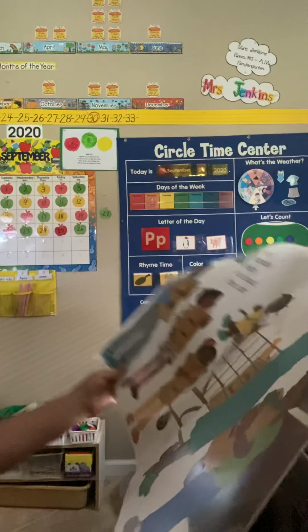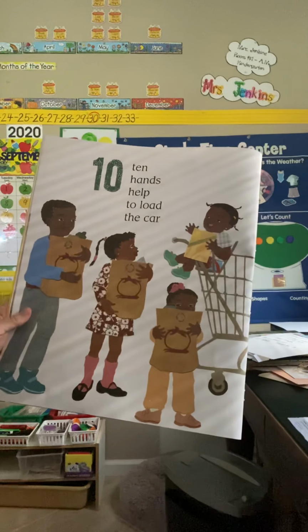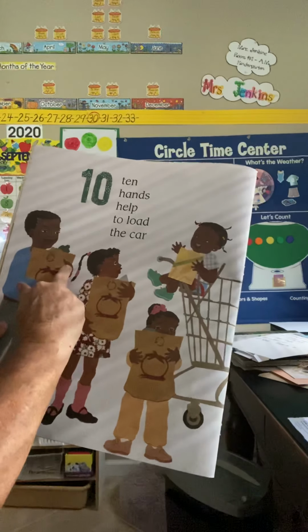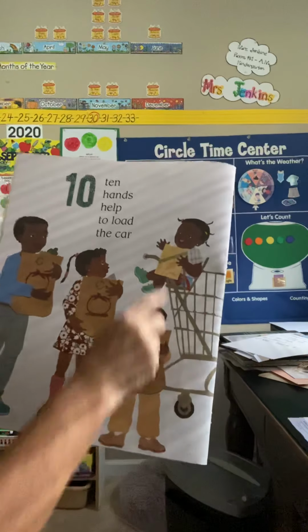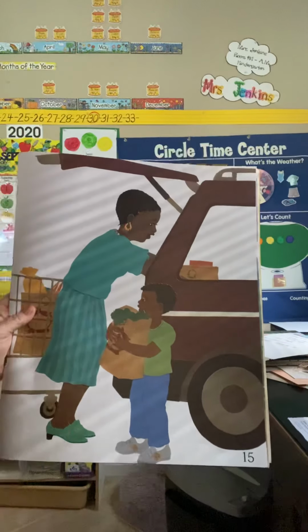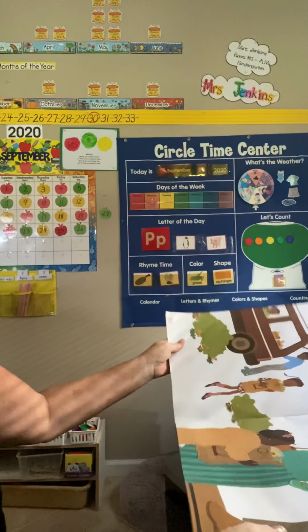And then finally we get to 10. 10 hands help to load the car. This book is so big. Okay, so there's 5 children, but each child has 2 hands. So the big brother is helping, 2, 3, 4, 5, 6, even the baby, 7, 8, 9, 10. Okay, 10, all 5 children with 2 hands are helping. Now that was a number book. We counted from 1 to 10.